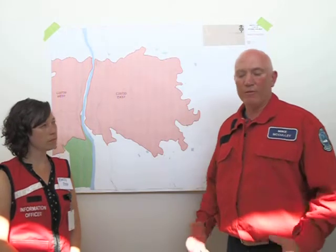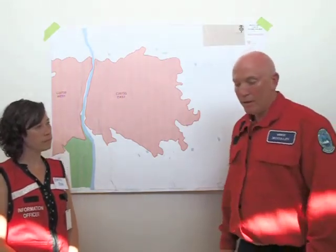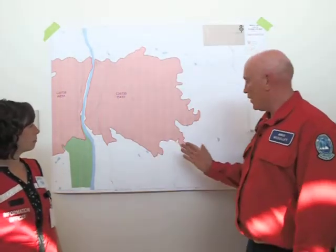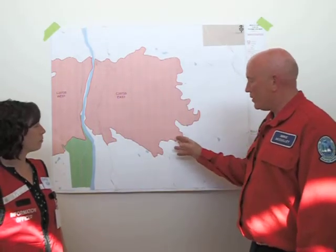Hi, so again, I'm Mike McCulley with the BC Wildfire Service, and I'm a fire information officer stationed here in Williams Lake. A little bit about the White Lake Fire. This shows the fire perimeter on the map here. This fire perimeter is not exactly reflective of what's going on. They're often much more jagged than this. We have large pockets of unburned fuel within the perimeter.